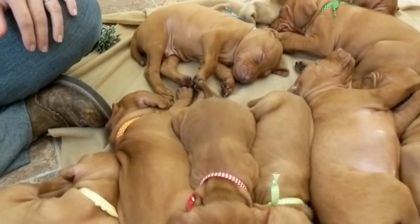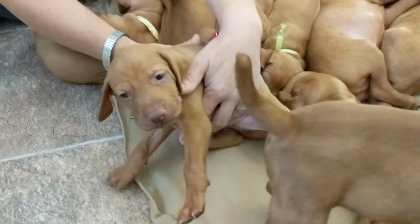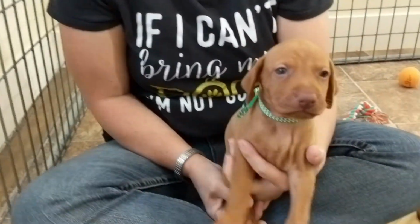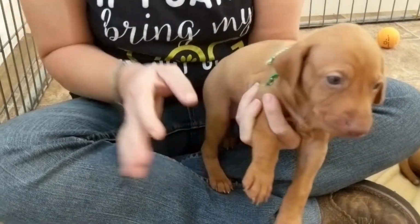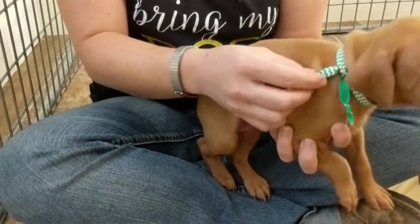And let's see here. Have we done green chevron? Okay, let's do green chevron. So again, out of Meadow, but one of her bigger pups from her litter, but still I would expect them to be towards the smaller end as a glimpse of all of the puppies to choose from. And this is the dark green chevron.